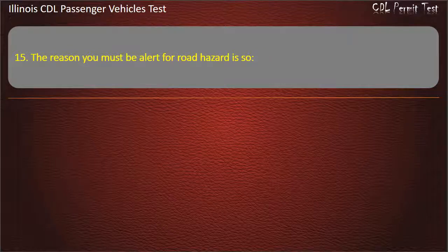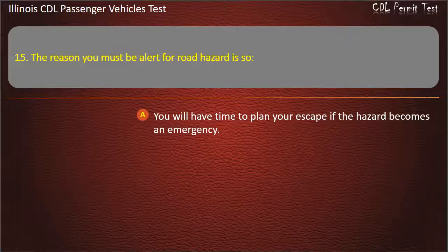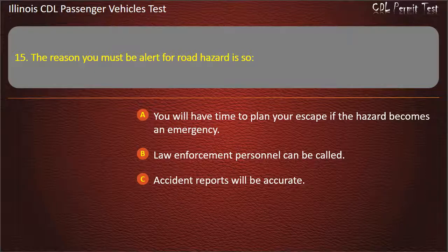Question 15. The reason you must be alert for road hazards is so you will have time to plan your escape if the hazard becomes an emergency. Law enforcement personnel can be called. Accident reports will be accurate. You can help impaired drivers. Answer. You will have time to plan your escape if the hazard becomes an emergency.